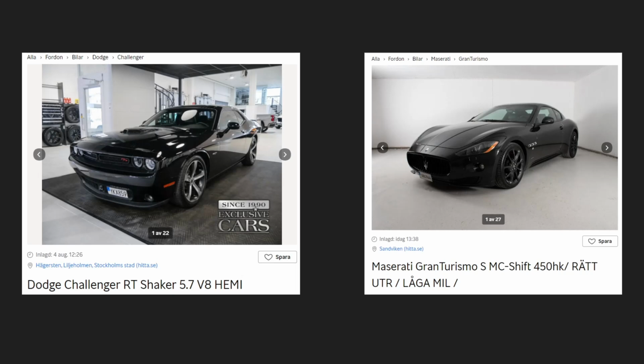Okay. I'll tell you the flavor text of the Maserati too, because it has some. It says it has the right equipment, which is the first thing it says, and then it says it has low mileage. Cool. And they both look clean and well kept. So that's not too much of a factor on either.